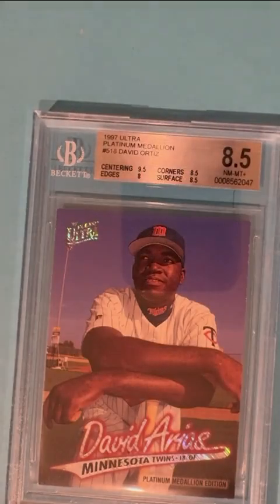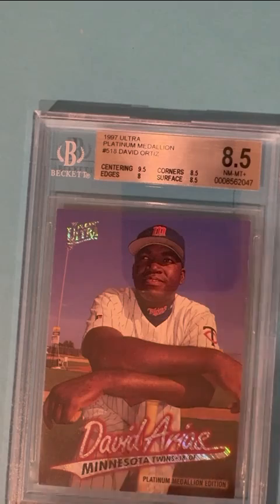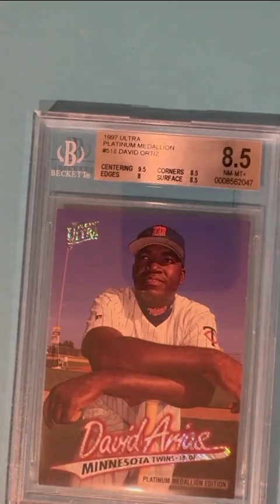David Arias, you might recognize the smile, Big Papi. This is David Ortiz before he changed his name. When he changed his name, all of a sudden he was a giant slugger. So I don't know how that works, but it's as simple as changing your name, and that's really cool. So that's a platinum medallion edition. I'll always keep that on.